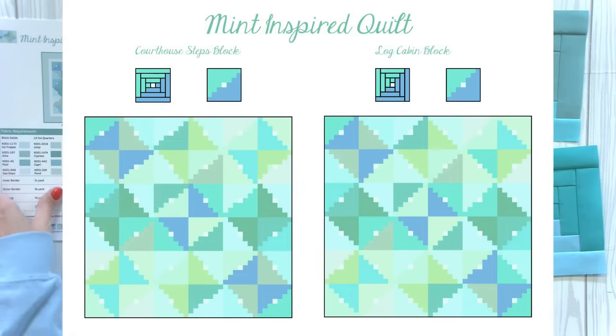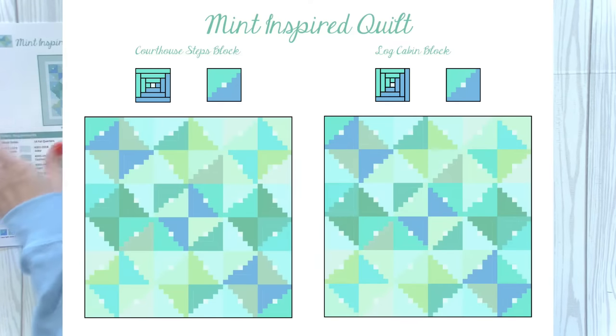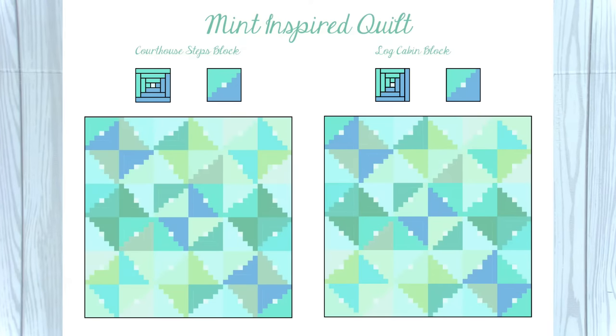And I want you to look at the difference in the two diagrams. It's going to take you a minute to tell the difference. So a lot of times, you can look at a log cabin and you can look at a courthouse step and they look the same. But this one, if you look, we're doing the courthouse steps version, which is on the left.